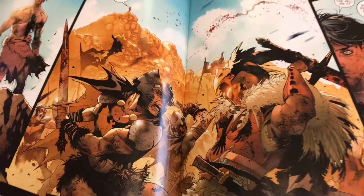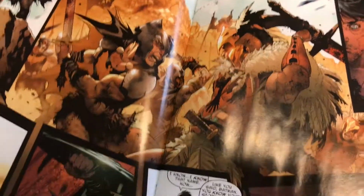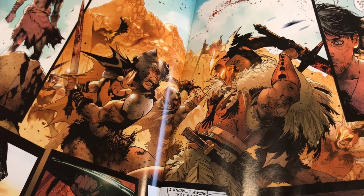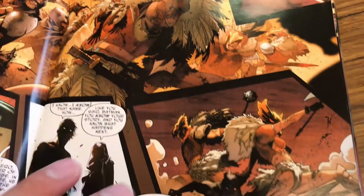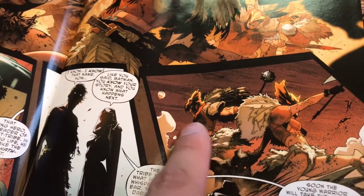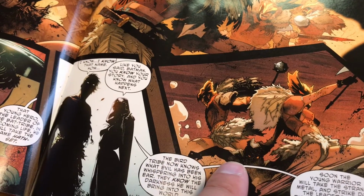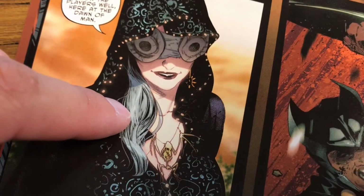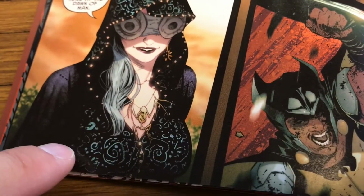Basically he's watching a war right here. We get this awesome shot of the tribe of the bat versus the tribe of the bird. It's Hawkman and Hawkgirl versus Batman's clan. And so she's telling him a story here. She doesn't mean anything because she disappears in a minute, but it's a very cool costume.